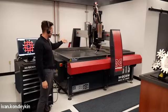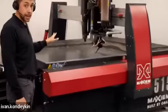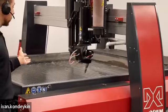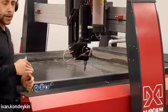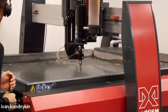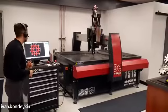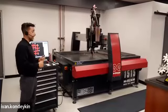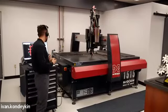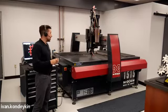As you can see, this spinning head over here is also another feature that we have. It's our A-jet. This allows you to cut bevels, weld preps, or anything that you can think of, and it can tilt up to 60 degrees. And then you can also have different varieties of pumps. Right now we have a 50K or 3,400 bar pump on this big guy. And these are just some of the features that you can upgrade to.